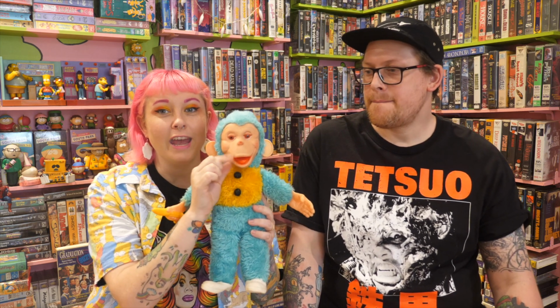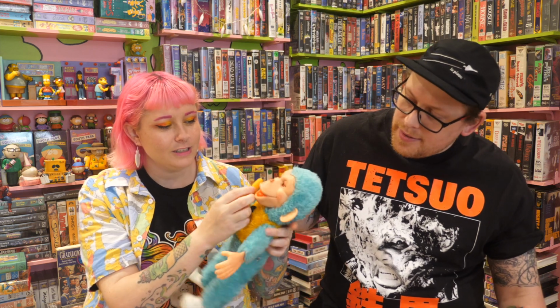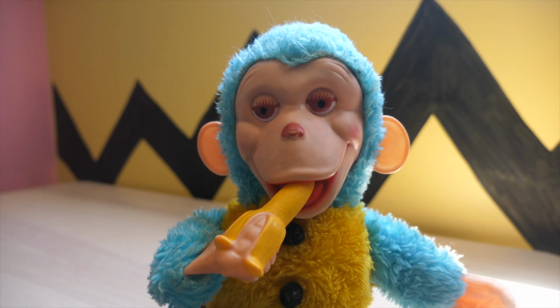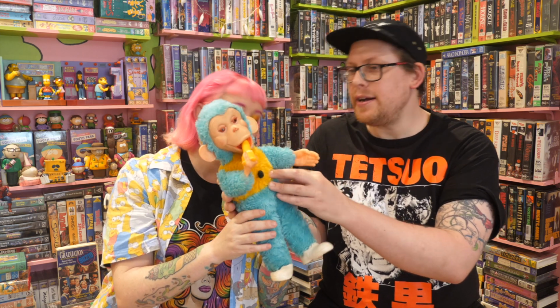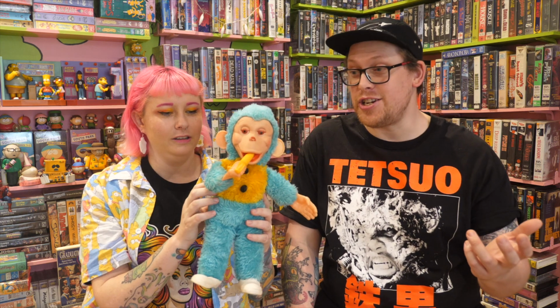He's got a little rubber face, and you can actually stick the banana in his mouth. Just jam it in there. That's the good thing about rubber face dolls. It's probably my first rubber face 60s toy that I've ever owned. I think he's Korean. Made in Korea. There are no other markings. He was so scungy when we found him.